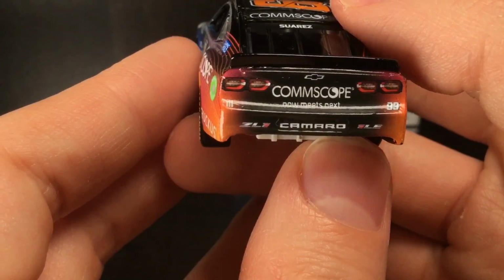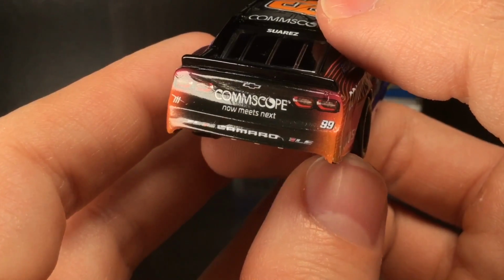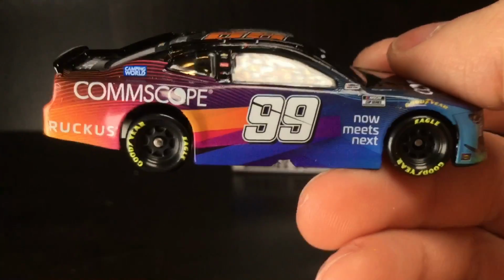Camaro ZL1 1LE, get the 99, Trackhouse Racing logo, CommScope. Really cool looking hot rod here, guys.